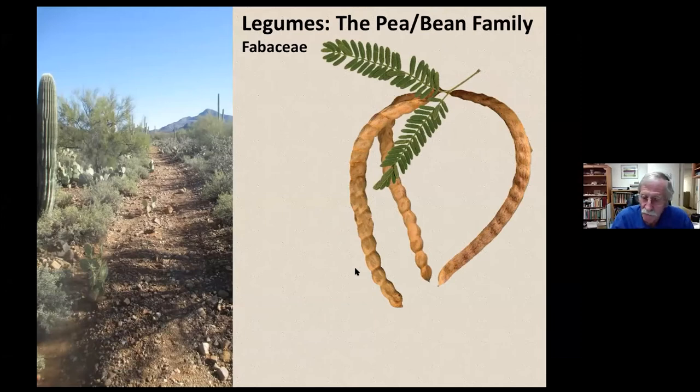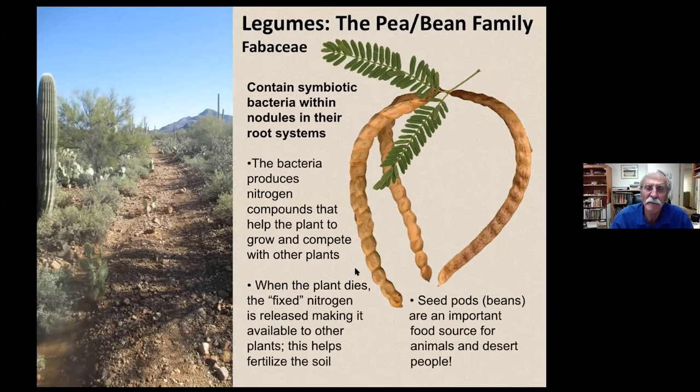And a good many of these trees are legumes, the pea and bean family. And these are important, as has been mentioned several times, because of the nitrogen-fixing bacteria that live in nodules in their roots. And this fixed nitrogen, of course, makes the soil more fertile for other plant life, as well as the plant that it's supporting. And the seed pods of all of these are edible and are important food sources for both animals and people in the desert.